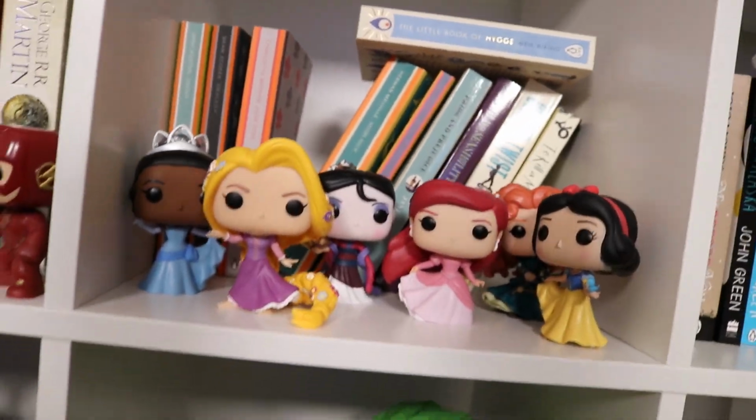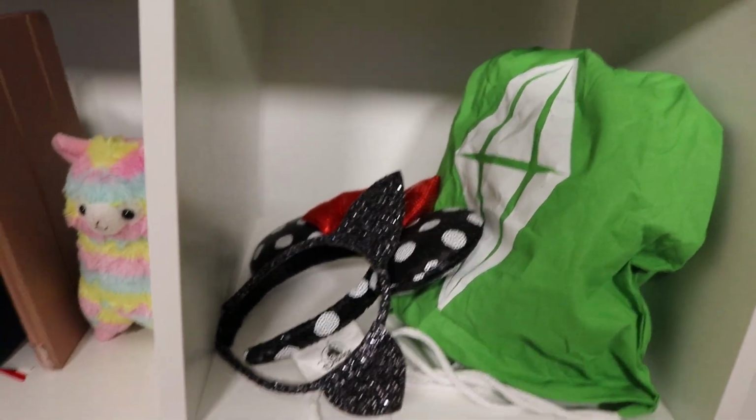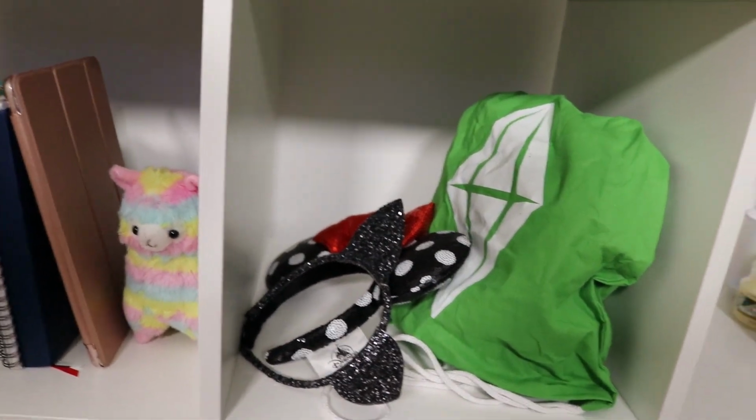There's a lot of things in that book that I recognize as a Dane, so it's just super cute. Then below we have, this is super random. I want to turn this shelf into something else, but I don't exactly know what. So if you have any suggestions, definitely let me know.